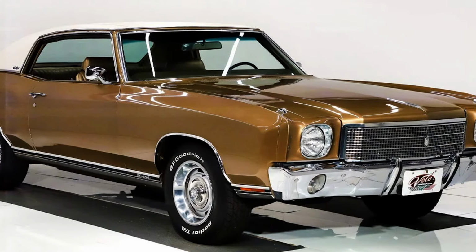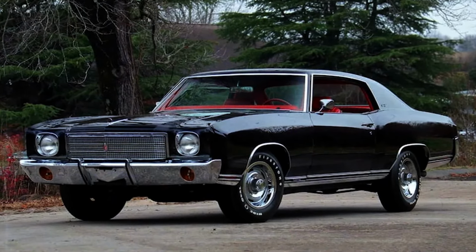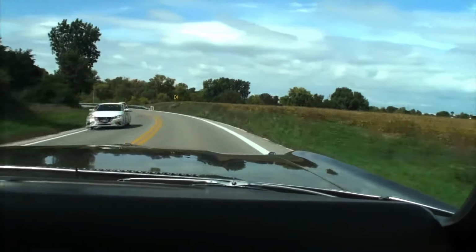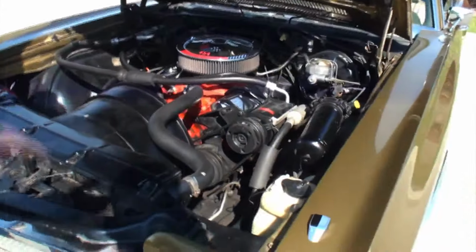And if you managed to find somewhere safe enough to go super fast, this bad boy was capable of reaching speeds up to around 130 miles per hour. People who love muscle cars sometimes argue about exactly how fast the 71 version went or how long it took to drive 1/4 mile. But everybody agrees that these babies were truly special.